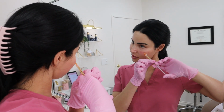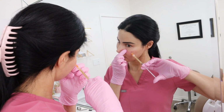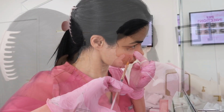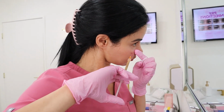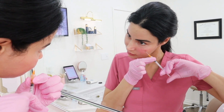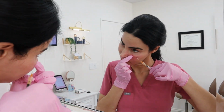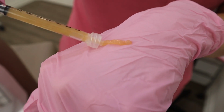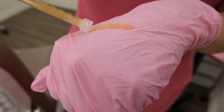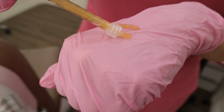Okay, so now I'm underneath my tear trough, and I'm gonna go ahead and start injecting my own PRF. And for those of you wondering what PRF actually looks like, it literally looks like kind of like fat, this gelatinous material, and this is why it stays under the skin longer than traditional PRF.